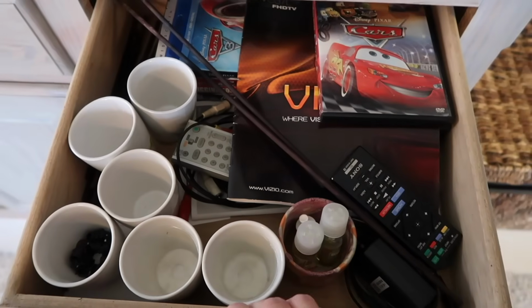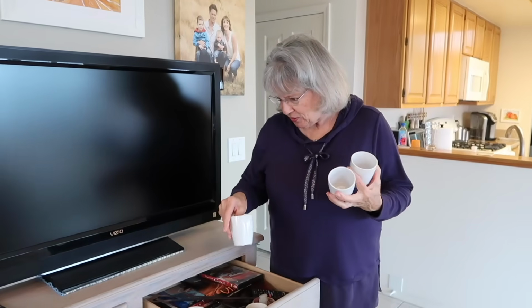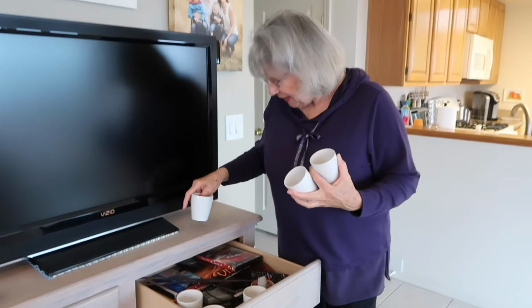Pots. I love plants, so sometimes I have an overabundance of pots that I'm not really using, so I can let those go. And then, like I said, you can go to the thrift store and find one really quickly when you actually need it.